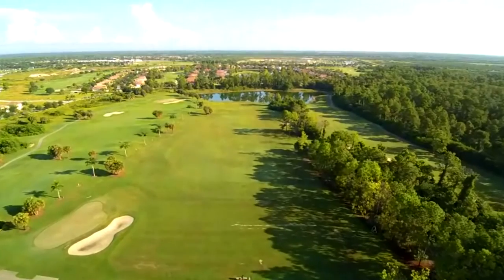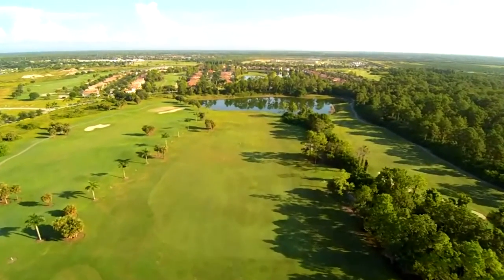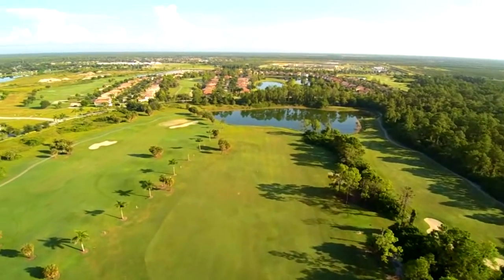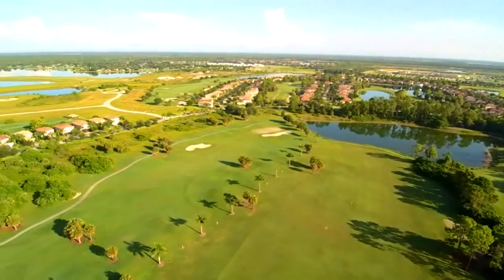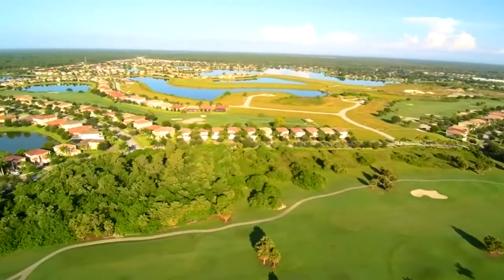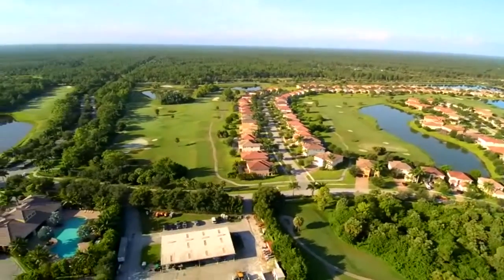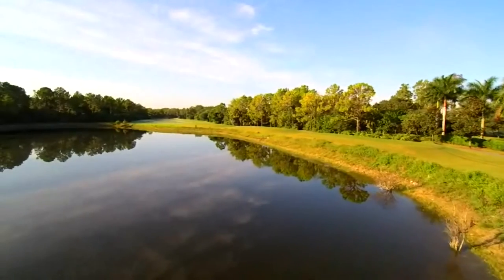This community offers homes by D.R. Horton and features 2 to 5 bedroom single-family homes. Homes are situated on large landscaped lots with stunning golf course and preserved views. The highly rated public schools for this neighborhood are Corkscrew Elementary, Corkscrew Middle, and Palmetto Ridge High.